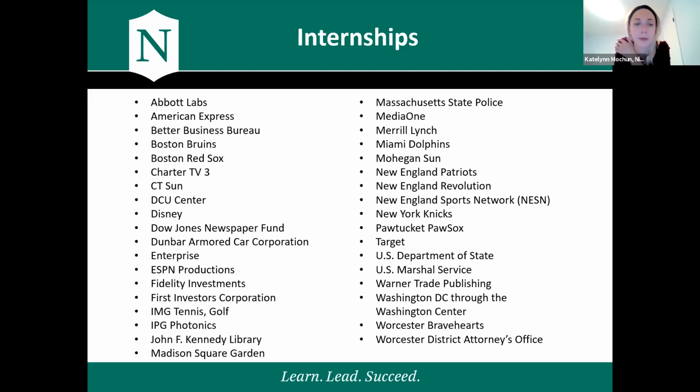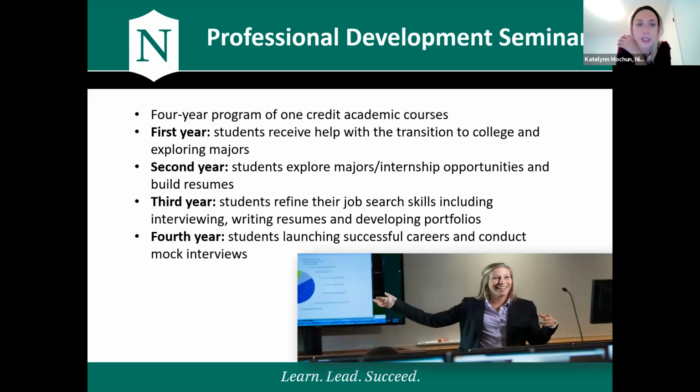These are some of our favorite employers that we work with for our internship and postgraduate job search. We're also one of the only schools in the country that require our students to do professional development for college credit.